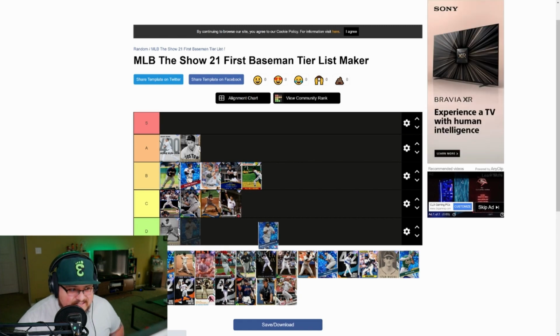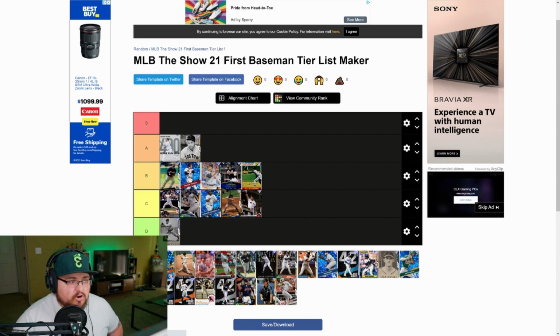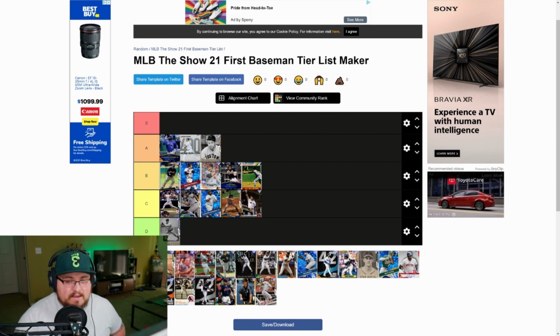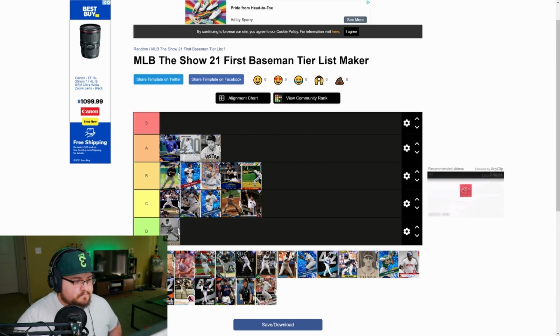Vlad Guerrero's live series card is like middle C tier, but Vlad Guerrero's player of the month card, easy high A. And depending on how the rest of this goes, he might move up to S. Because honest to God, that Vlad Guerrero card is loaded. It's so good.